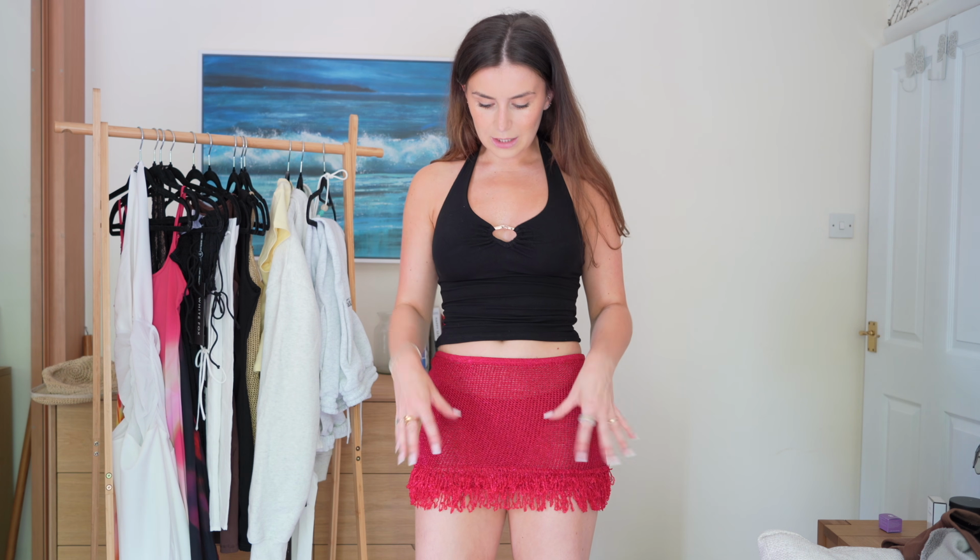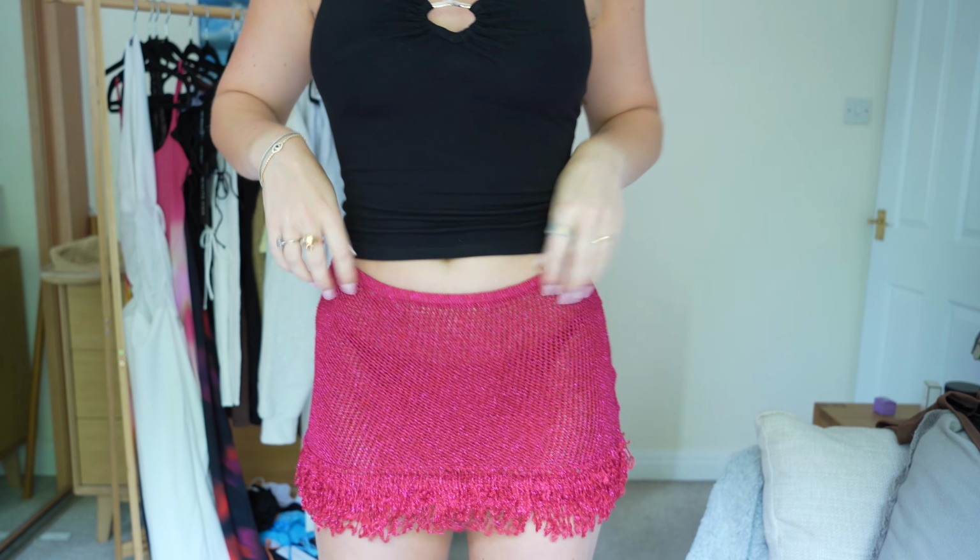I do like the colour. I will say on the website it looks a lot more red in my opinion, but in real life it's definitely a lot more pink. And I also do think it looks denser on the website. It doesn't look sheer on the website, whereas obviously in real life it is, but I kind of expected that would be the case because I just know that crochet is going to be sheer. To show you it a little bit more close up, this is what it looks like.